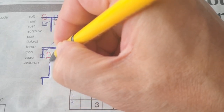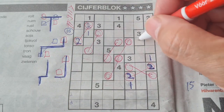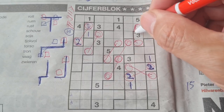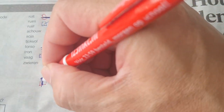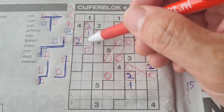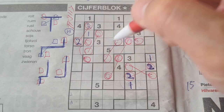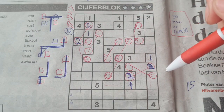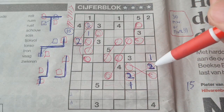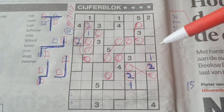When you see this kind of shape, remember that this box has the same number as that box. We have more of these kinds of shapes here. Upside down, this box has the same number as that box. More? No, only two of them, and those are the shapes that you need to recognize in this puzzle.